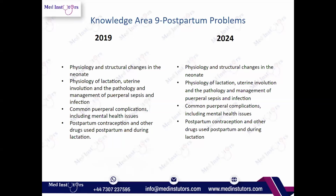What is her TLC level? What is the normal Hb level at that time? What is the cardiac output at that time? What different hormonal regulation is going on in the postpartum period?